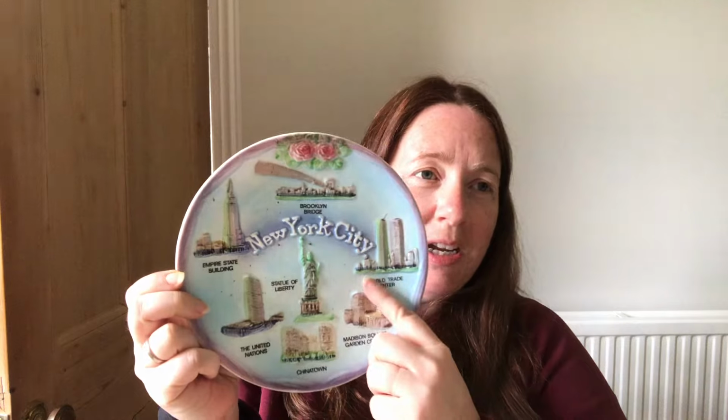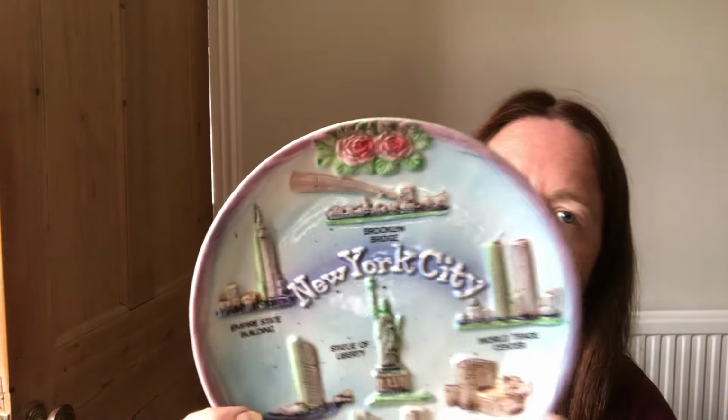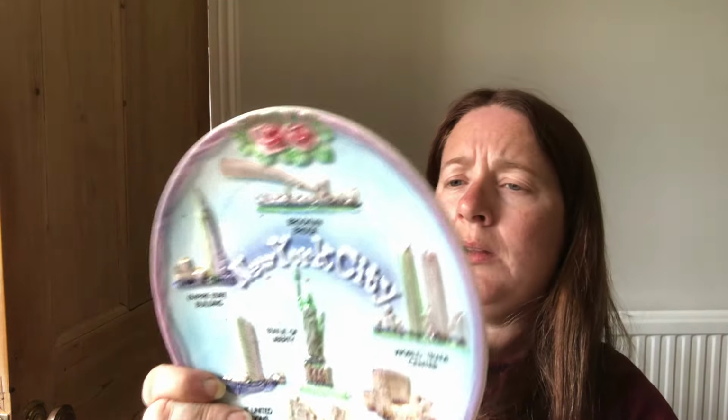So this is before the year 2001. This is MPC Enterprises, made in Japan. Might be collectible because it's got the Twin Towers on it. Who knows? I was lucky enough to go to the Twin Towers. I've been up them, been on the top.